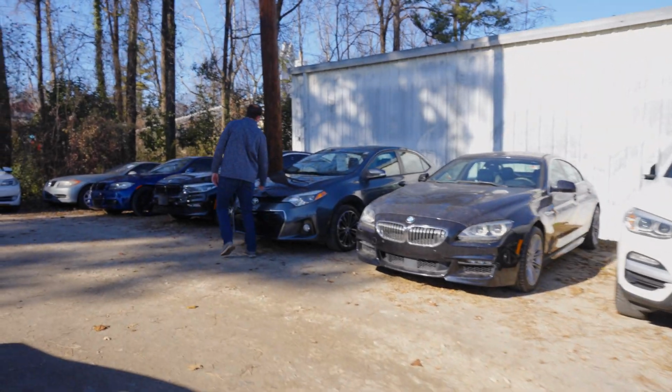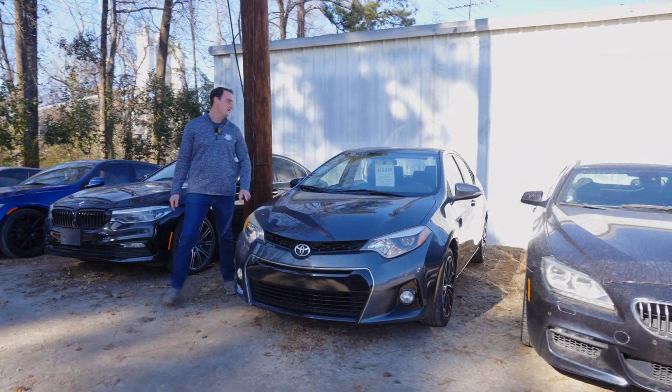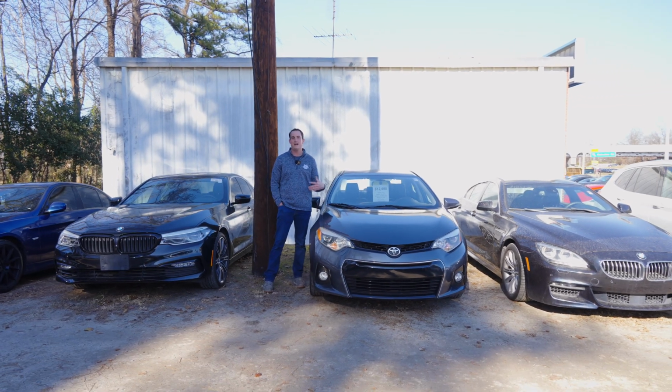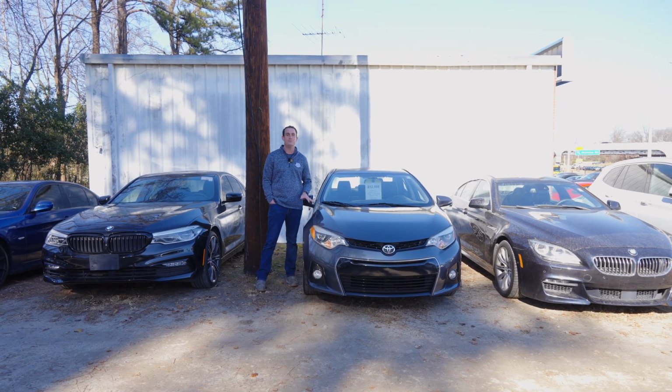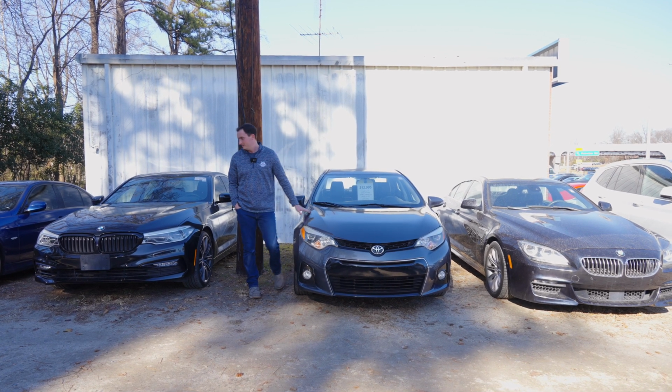And then we just had a 2014 Toyota Corolla S traded in. This is a $13,000, 81,000 mile Corolla S. If you or anyone you know, neighbor, friend, if their kid or someone's looking for a cheap, reliable, fun, compact daily, and you don't want to get a BMW, there's your boy.